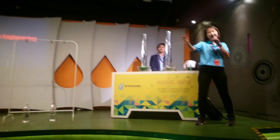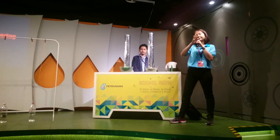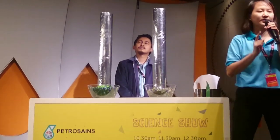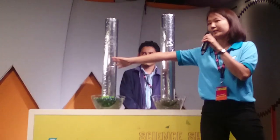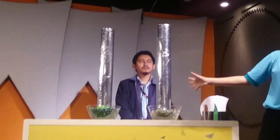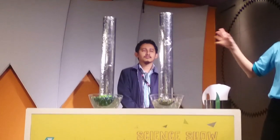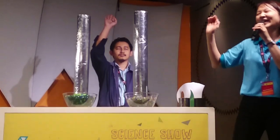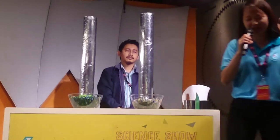Now, for the audience here, I want you to guess, just by looking. Make a guess. Which tower do you think is more stable? Is it the one on the right? How many of you think so? Put up your hand. How many of you think the one on the left is more stable? How many of you think it's the same? How many of you don't know what I'm talking about? Okay. Alright, so you've got your own answer.